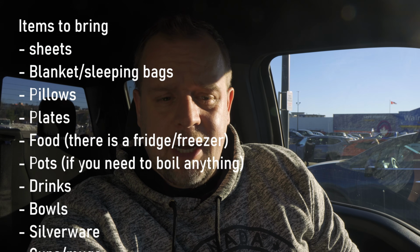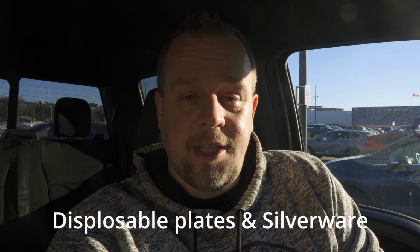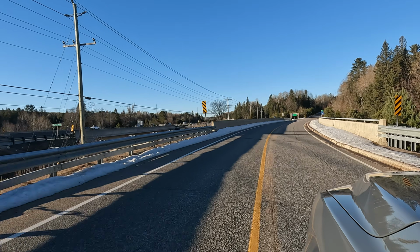The other thing, when you go to a cabin, there is no cutlery, no plates. So we didn't really want to drag our plates and pots and silverware around. The nice thing about Arrowhead is that just outside of the park, in the Walmart parking lot, there's a Dollar Tree as well. So we're just gonna get some plates and silverware, because again, the cabin doesn't have it.